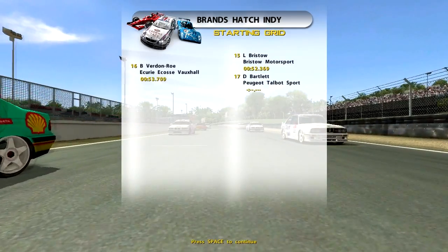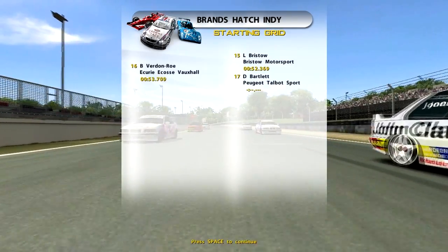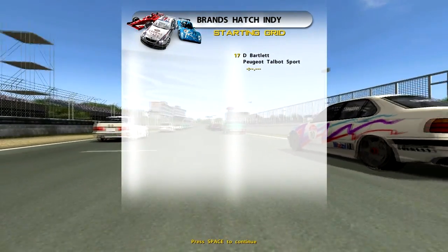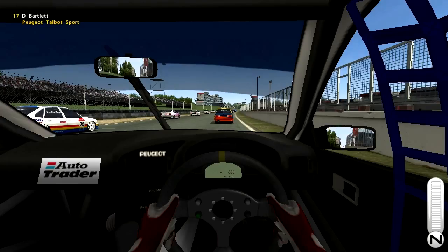As the announcer sounds like he is commentating on a horse race. And he's coming up on the inside, coming up on the outside, and he's won.